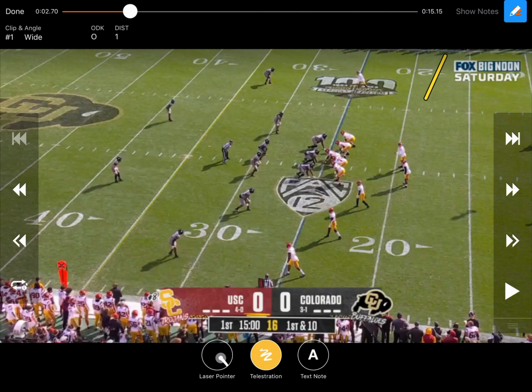But anyway, if you're looking for Colorado's offense and you're looking for USC's defense, we'll have another video. So look for that on the channel. We'll have that out here pretty soon.